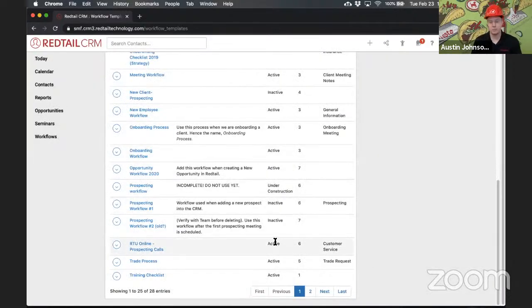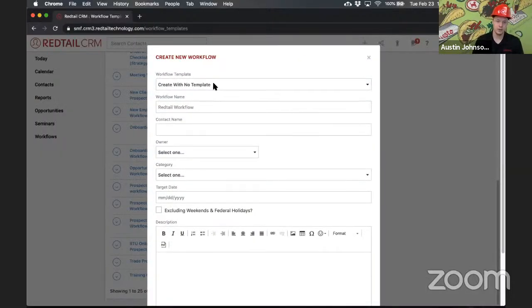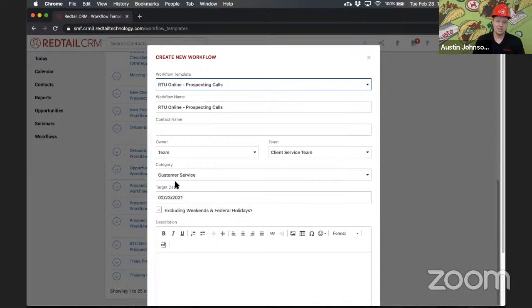So Catherine, why don't you go ahead and hit that plus button there at the top. We're going to go ahead and choose workflows. And then we can go ahead and select our template. So we'll find RTU Online prospecting calls and yep. I'm sorry, Catherine. I forgot.